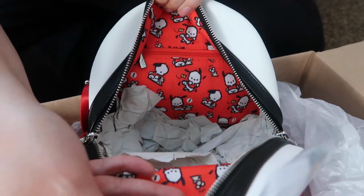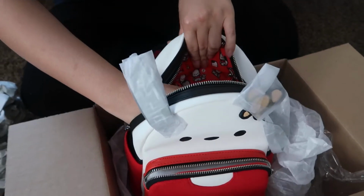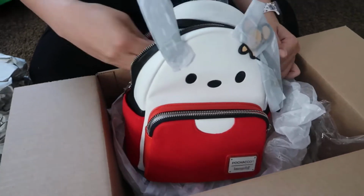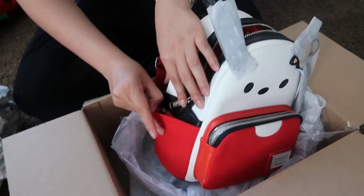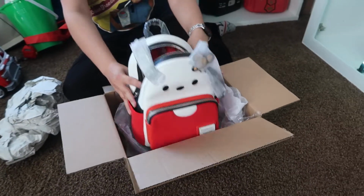Oh, and it has a zipper inside. You like this bag? Wow. Side pocket. Ooh, even inside the side pocket. Wow.